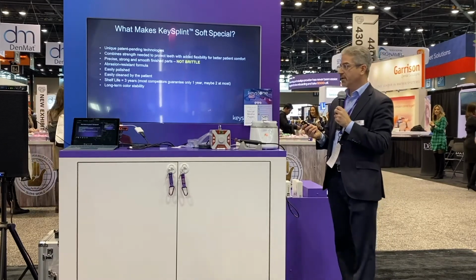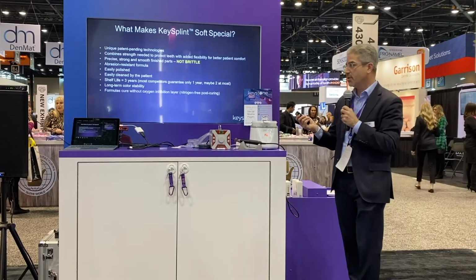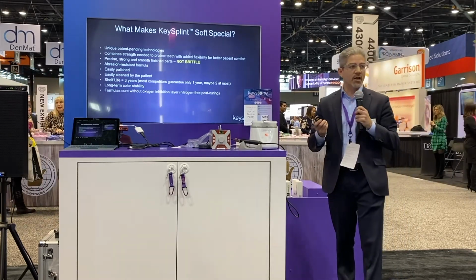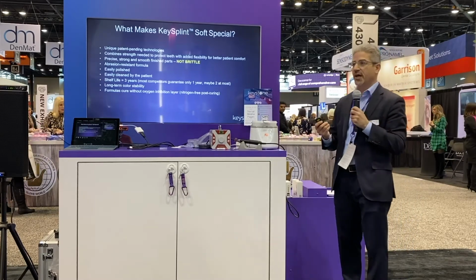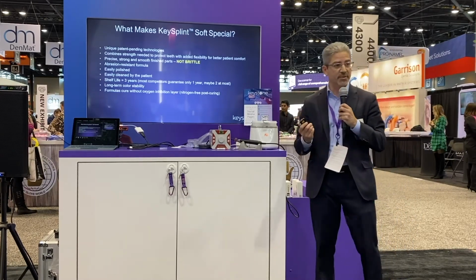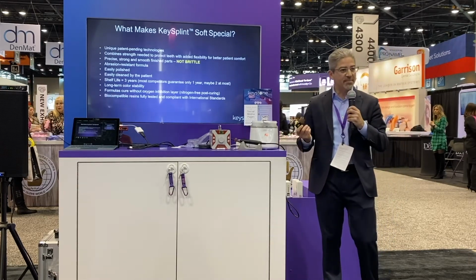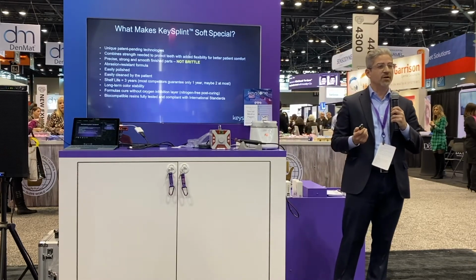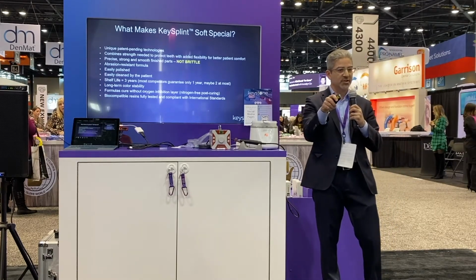Long-term color stability is a big issue. It's been a problem with other splint material. Our material is very stable. And while a lot of people like to cure in an oxygen-free environment, our chemistries allow you to cure in an oxygen environment because we have no oxygen inhibition layer. Fully biocompatible, fully tested. We are incredibly rigorous about matching every printer and every cure box with this material to make sure it's safe and effective.